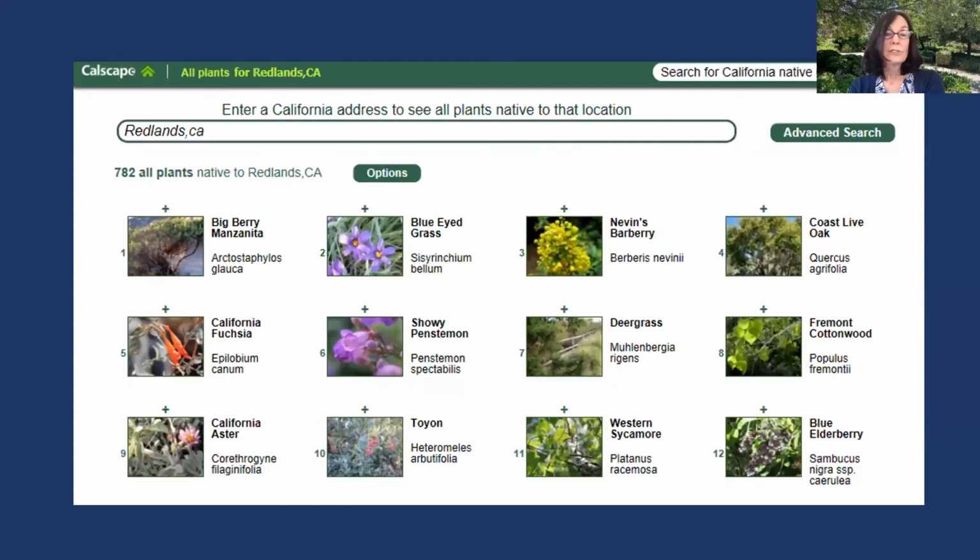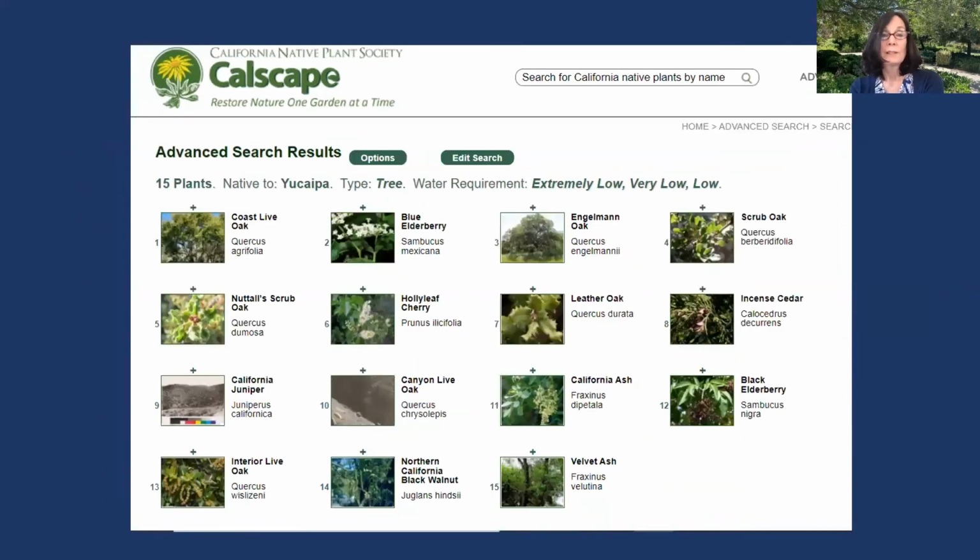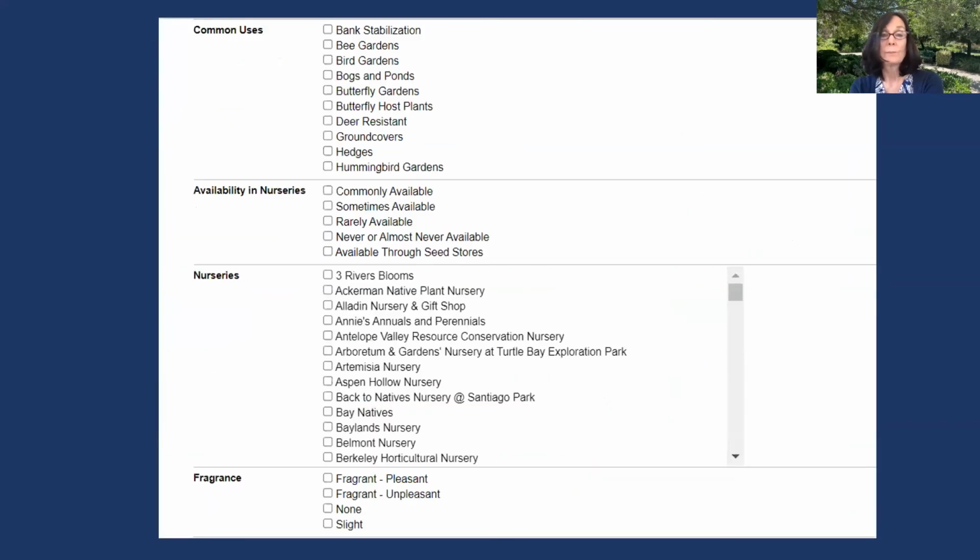In this case, I just searched by city and all plant types, and CalScape indicates there's 782 native plants to Redlands. That doesn't mean that they're all growing in Redlands well now, but there's 782 plants native to Redlands. Yucaipa, 399 plants. Advanced search for Yucaipa, a tree with extremely low, very low or low water requirements, whittles it down to 15 plants. Again, you'd want to then cross-reference whether these trees are a good pick for the location.